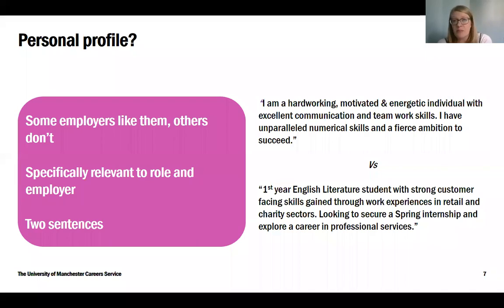I mentioned earlier personal profiles being optional. Here's some examples for you to have a look at. And what do you think about these examples? Bear in mind that some employers like them. It focuses attention at the top of the CV, gives that headline information about you. So you do need to make them very targeted and tailored if you are going to include one. The key is to keep them short and to the point.